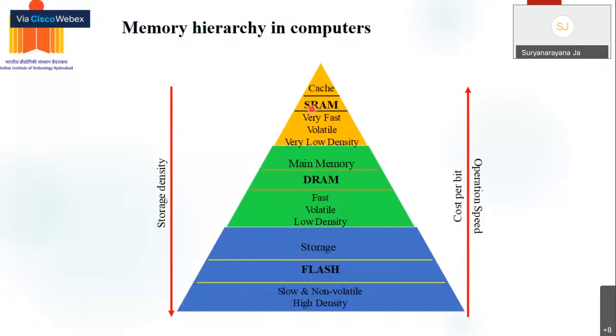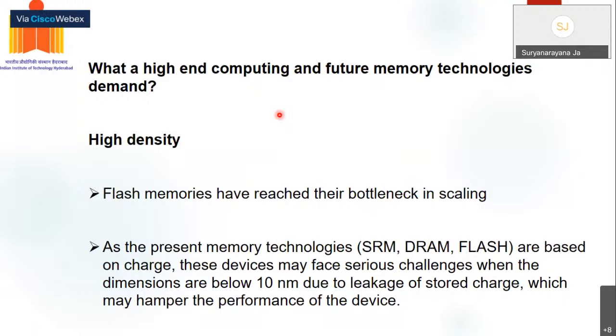Okay. Now the question is, what do high-end computing and future memory technologies demand? It demands high density and low power, and it must do the logical operations at high speeds. These are the three important things that computing and future memory technologies demand.